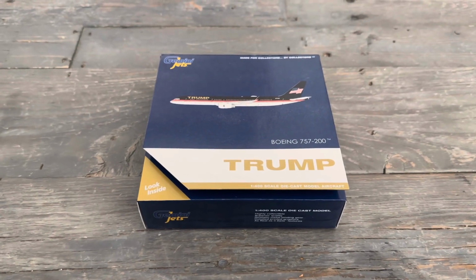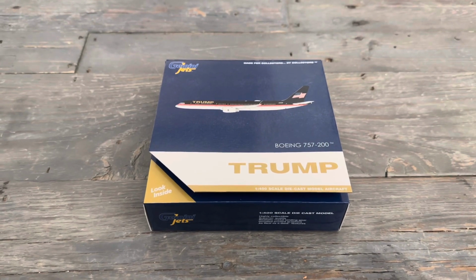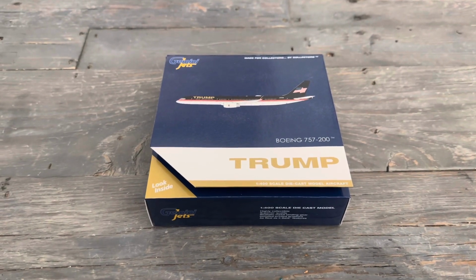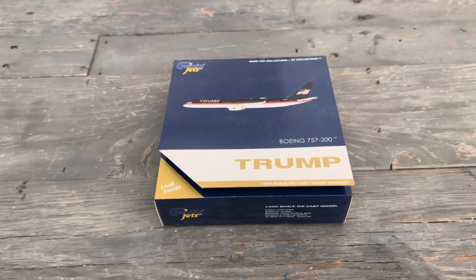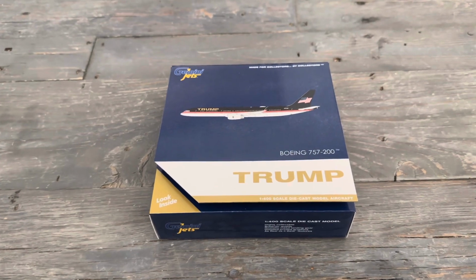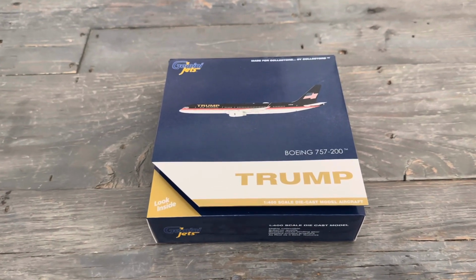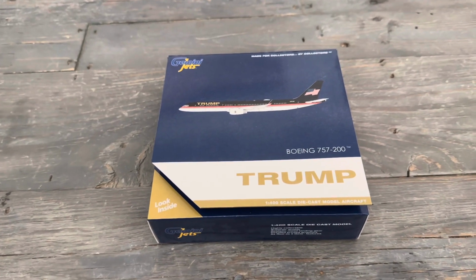But today we will be looking at the Gemini Jets Boeing 757-200 in the Trump livery. In today's video, we're going to set politics aside and admire what truly is a beautiful aircraft. The 757 has always been my favorite commercial jet, and the Trump livery just looks beautiful on it. So let's take a look at this box.